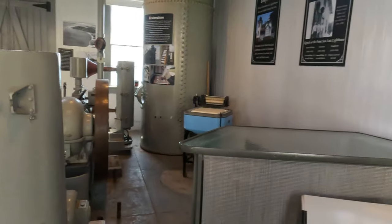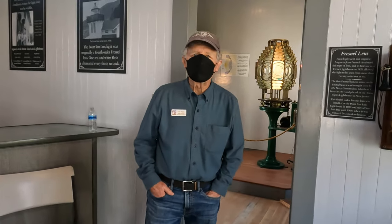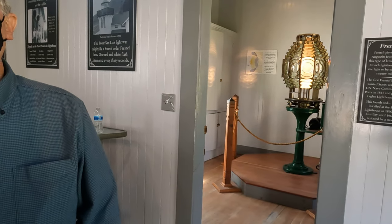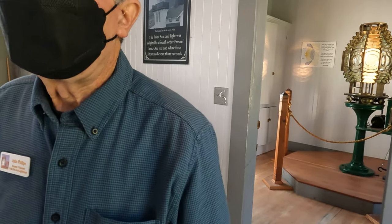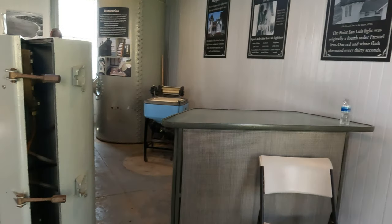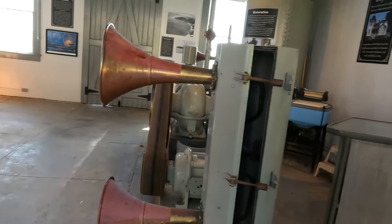It's a beautiful lighthouse, huh? Yeah, they've done a nice job restoring it. I don't take any credit for that. You should. Well, I came along after they finished the restoration. But nobody would know, you've got a mask on in there. They did a good job, you're right. Lots of history in this room, too.